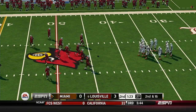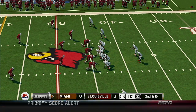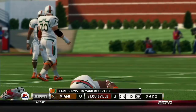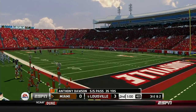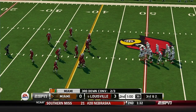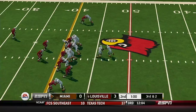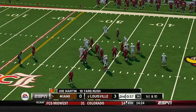They find themselves in a hole here after that sack. It's second and long. He's tackled at the 43-yard line. Miami will take a timeout. That's their second of the half. He makes his way to about the 32.